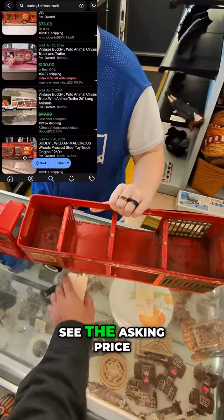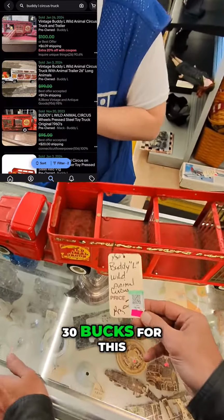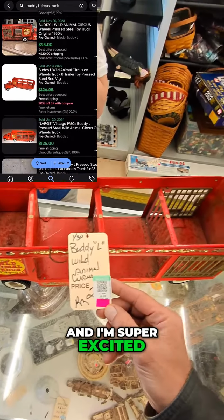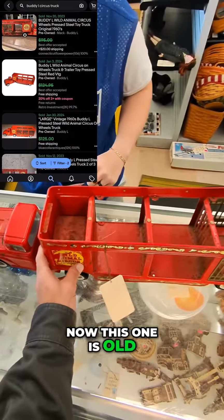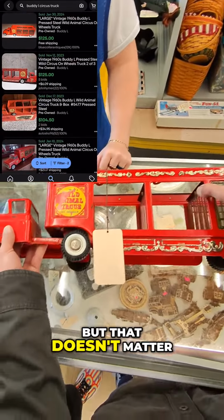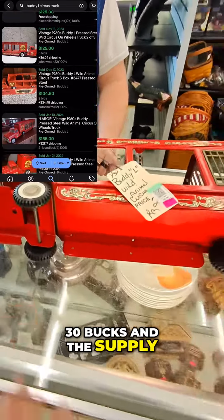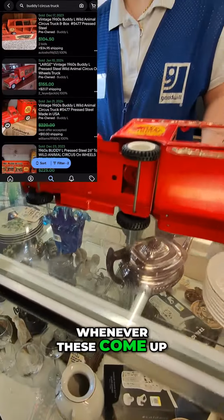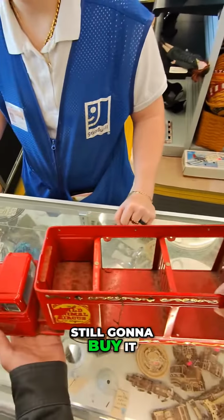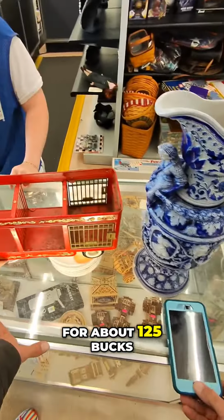Now it's time to see the asking price. They only want 30 bucks for this and I can't believe it. This is a Buddy L Circus truck and I'm super excited about it. Now this one is old, it's vintage, it's missing some doors, it is missing a top as well, but that doesn't matter. They only want 30 bucks and the supply for these are really limited. Whenever these come up, they sell fast. But this one doesn't have the accessories, but I'm still gonna buy it. I can flip it for about 125 bucks.